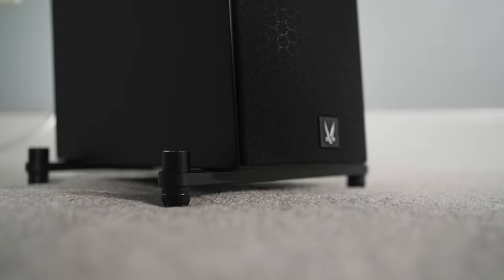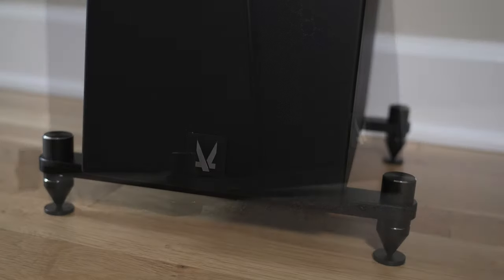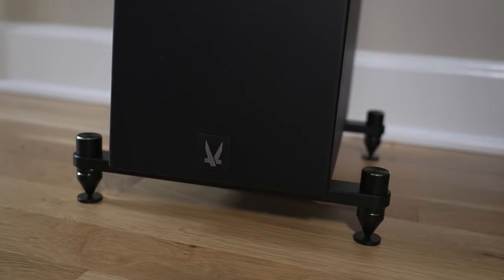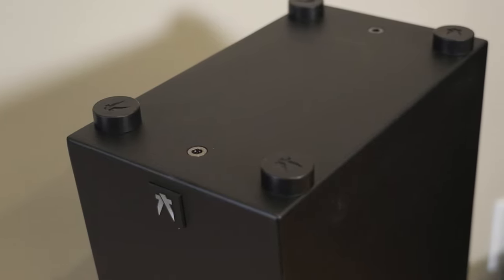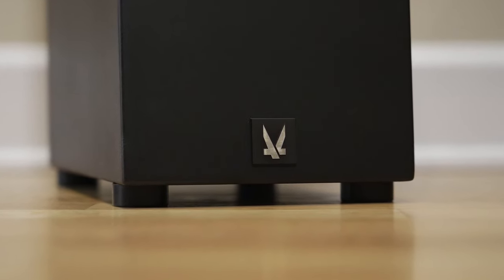But they also come with floor spikes, as I mentioned, so you can have them nice and stable on your carpet, but you can also put the little disc under the spikes to protect your hardwood floors if you have hardwood floors, or you can use little rubber pucks that they put in the box that you can mount directly to the speaker to protect your hardwood floors. Now, as far as colors are concerned, they come in this matte black or a matte white surface finish, or you can put them in whatever room that, you know, kind of matches that if you want.